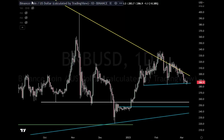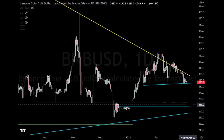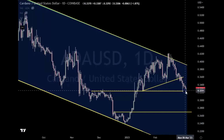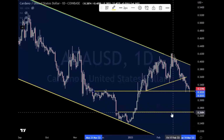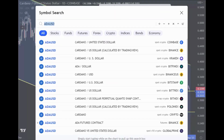All right. So next up, let's take a look at BNB here. It is holding on to this little support. If that breaks, here's your downside target right down here, around 250, 255 in that vicinity. Cardano again pierced this trend line today. And again, as of now, it is holding that trend line. If that breaks, your next move down could be as low as 27 cents. That would be where I would start to accumulate on the long side of Cardano.